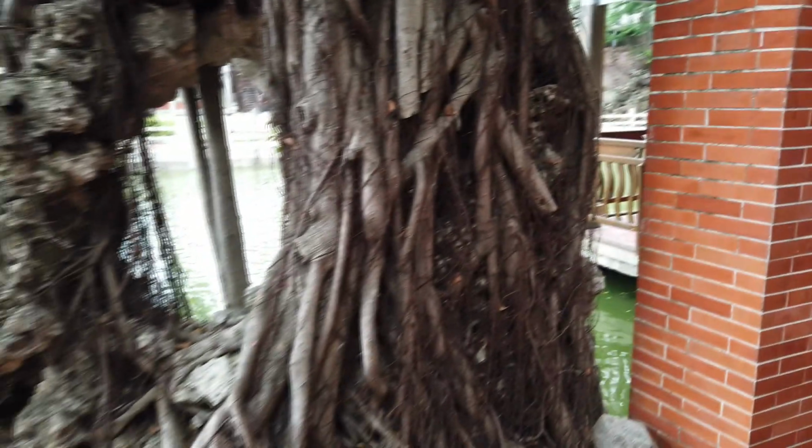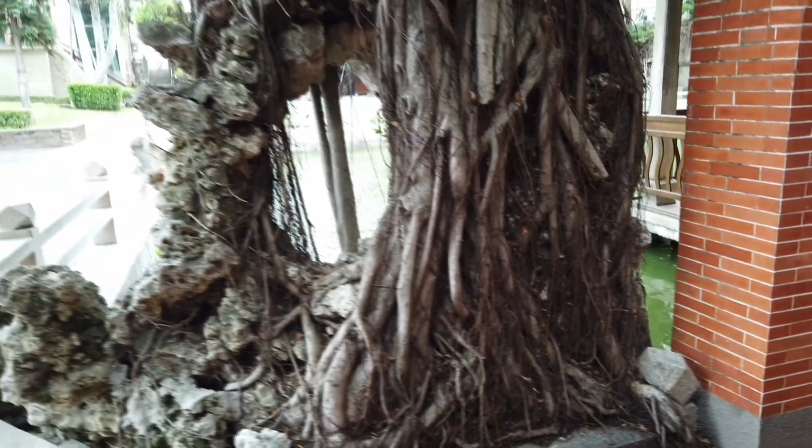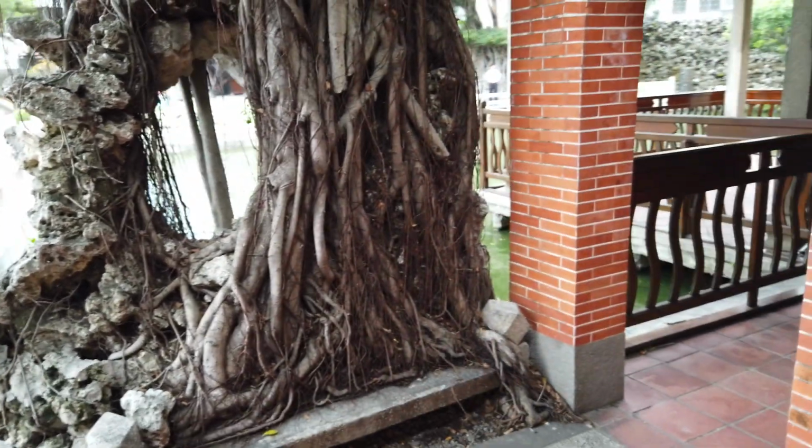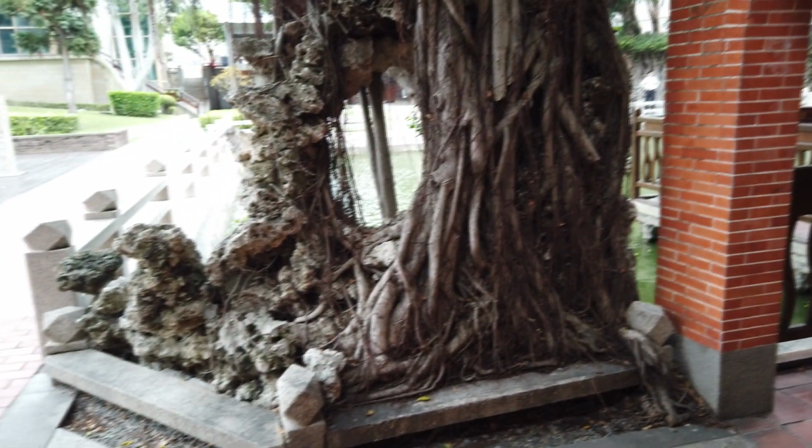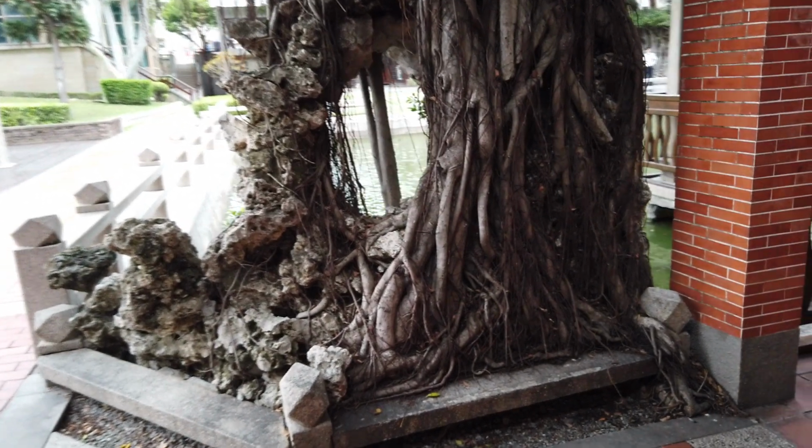There's a really interesting tree here. I think it's a banyan tree. It's kind of got a window in the middle of it. But you'll see how the roots have all grown together there into a jumbled mess.